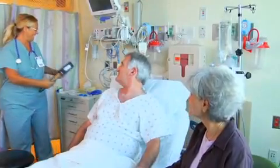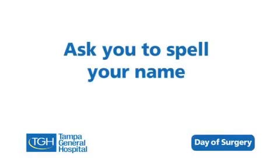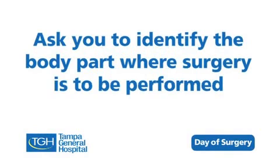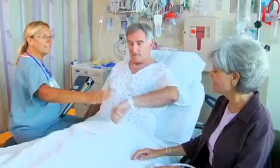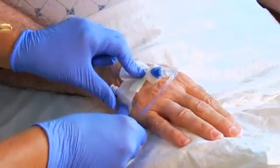Your safety is our highest priority. The staff will perform safety checks frequently while you are being prepared for surgery. They will ask you to spell your name. They will ask you for your date of birth, and they will also ask you to identify the body part where surgery is to be performed. You'll probably get tired of answering these questions over and over again, but it's a very important part of our safety checklist. Nurses will start IVs for fluids and administer any medications your doctor may have ordered.